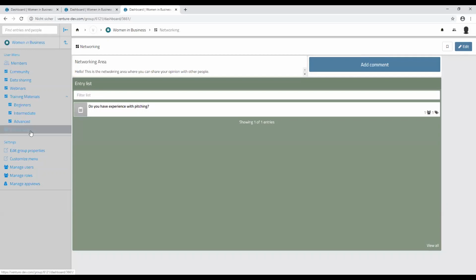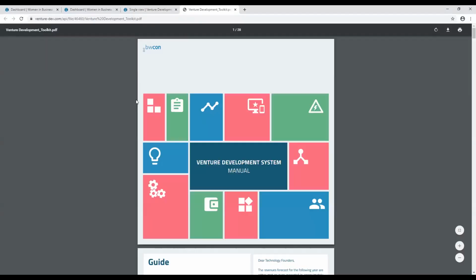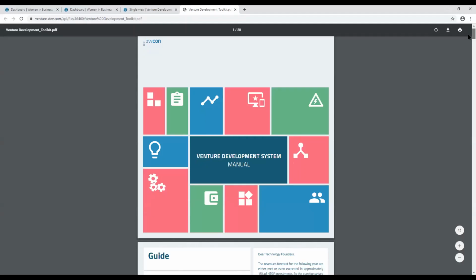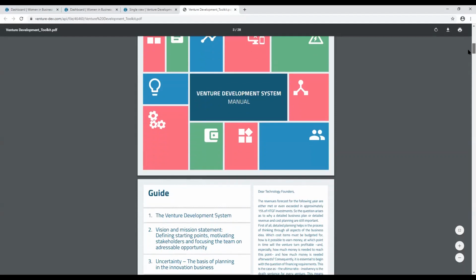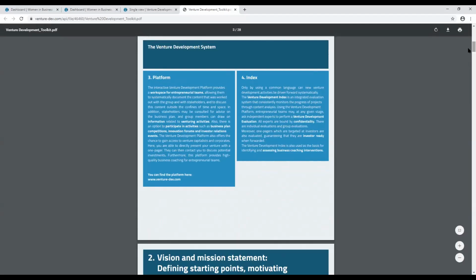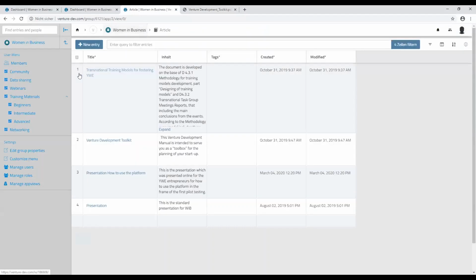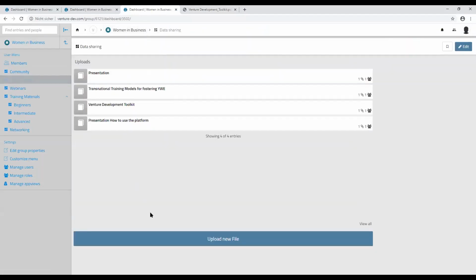I have also something to add on the data sharing section. I uploaded this presentation, which I presented before, and we also have a venture development kit. It's a document which you can download, and it's about how to build up a venture, divided into different parts. It's a longer document, but I think it's relevant for all levels. If you're interested, you can download it. Maria, if you don't have anything to add and there are no questions, I think we can finish.